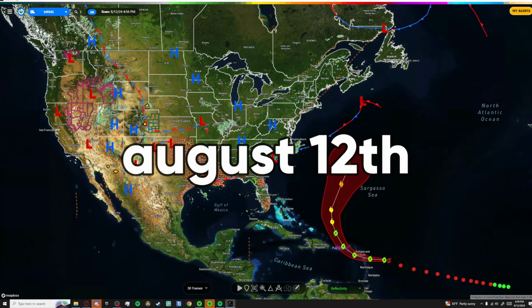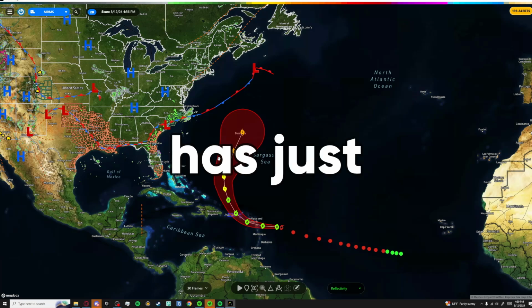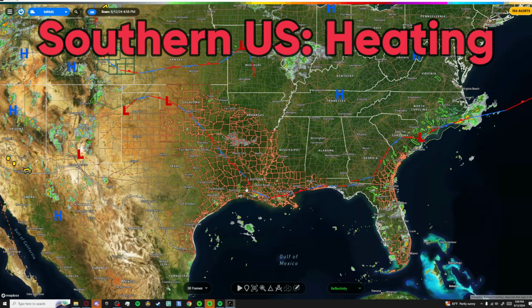Today is Monday, August 12th, and we have some breaking news. Tropical Storm Ernesto has just formed in the Atlantic. But aside from that, we have a big cooldown in the northern and central latitudes of the United States. But in the southern latitudes of the United States, we have big time heat that is building.